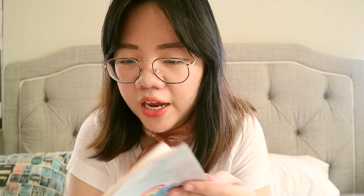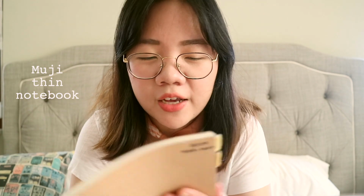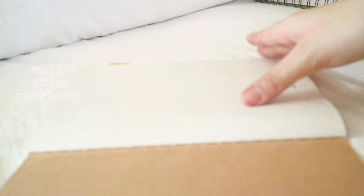I developed a random fascination for thin notebooks, and I don't like thin notebooks because I'd rather use a thicker notebook for a longer period of time than a short one. But I remember I was in Barcelona with my friend, and I realized I had a lot of things to think about and I didn't have a notebook. So I went to Muji, and there's Muji everywhere, guys. So I bought a really thin notebook. It's only like 195 euros, so not bad.